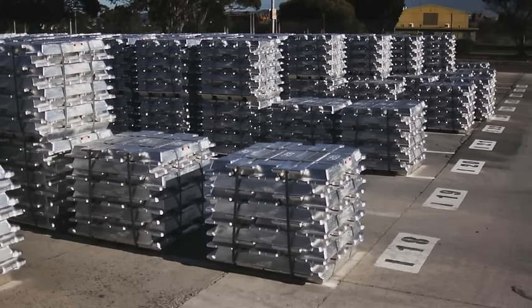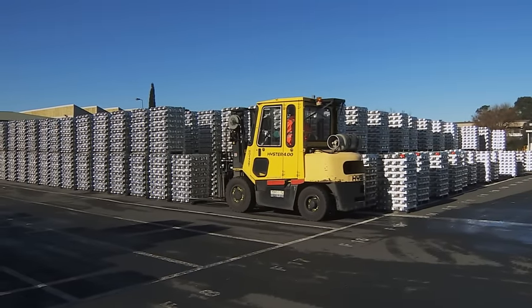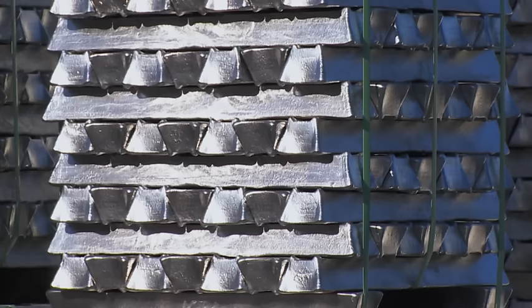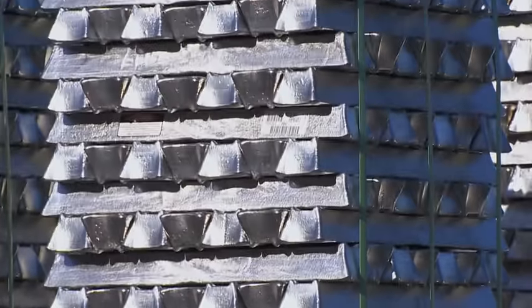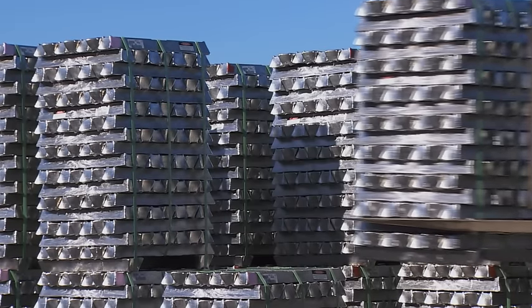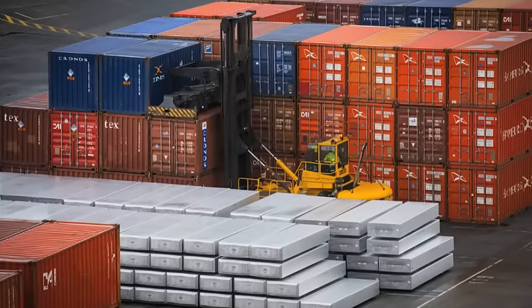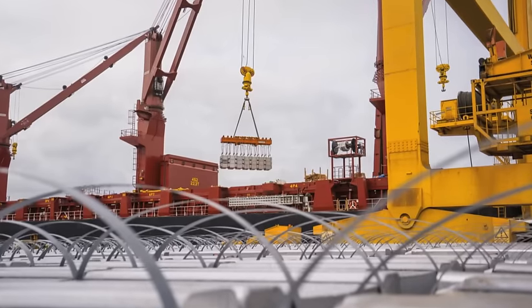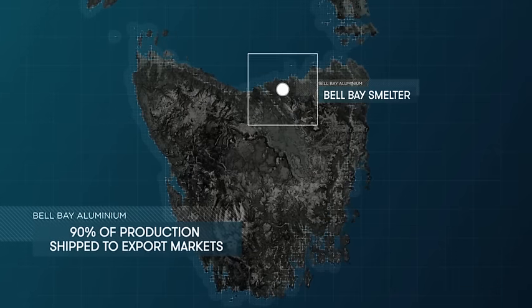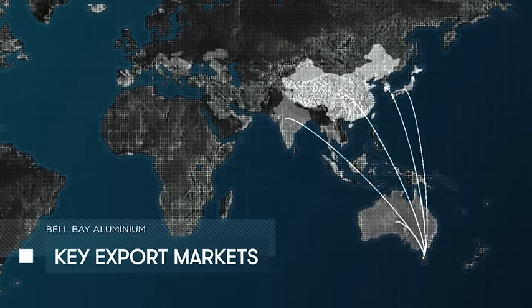The price of aluminium is set globally by the London Metals Exchange. It's often referred to as LME, and that means everyone sells their metal for the same price. Bell Bay produces around 190,000 tonnes of aluminium a year. On the world stage, the smelter is relatively small. It is often described as a boutique smelter. We're very flexible for our customers' needs and requirements, and quite often take on some more of the difficult and exotic alloys for our customers. Around 90% of the metal produced at Bell Bay is shipped to export markets, predominantly in Asia.